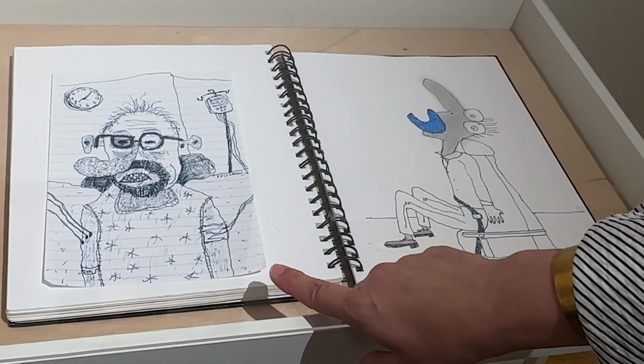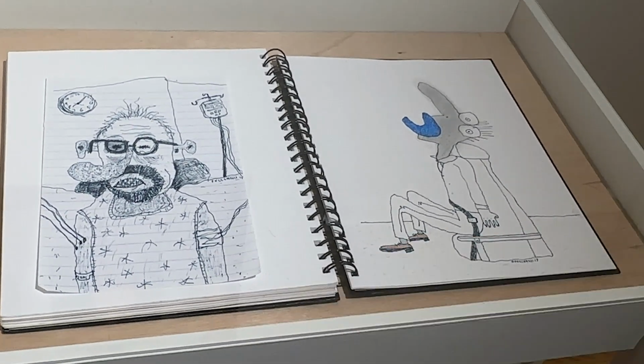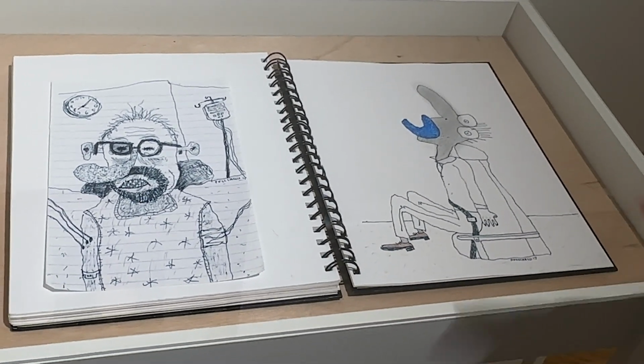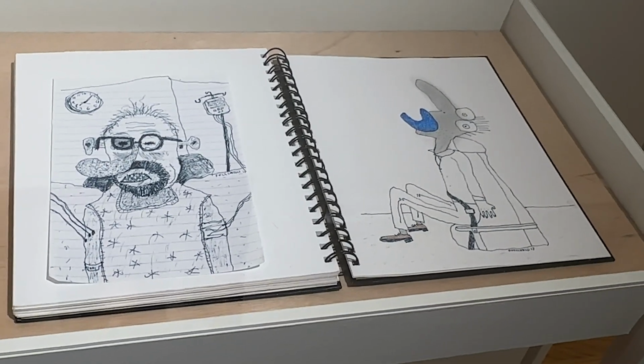And so he did this drawing while he was in the hospital. He didn't have his sketchbooks or his little pads of paper, so he asked the doctor, do you have paper I can draw on? And then the next day, or that following Monday when he was back home, he made this drawing, and then he passed away that night.